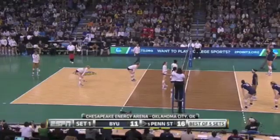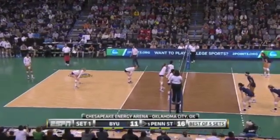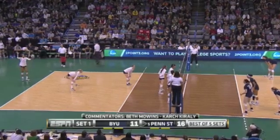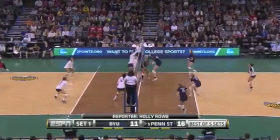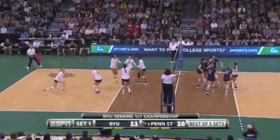So far, Gray does not have a kill on 3 swings, and right now is the time of the set where she has rotated out. Robbins-Hardy does a nice job of keeping it off the net, and Boswell gets the kill.